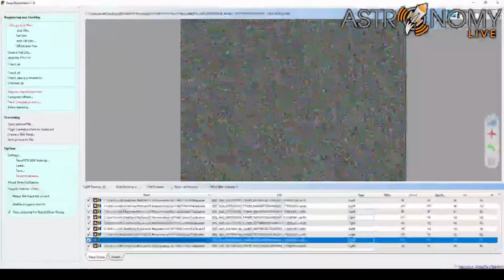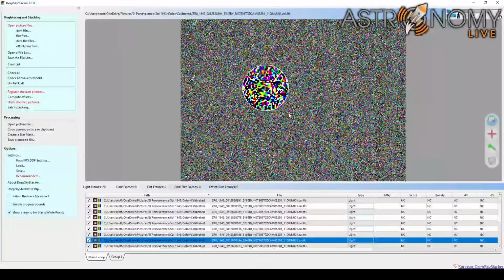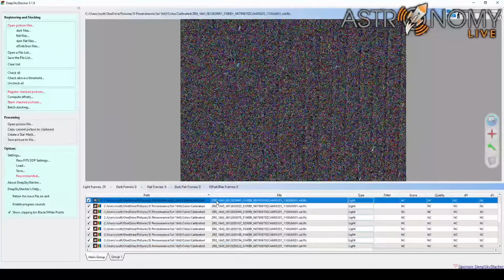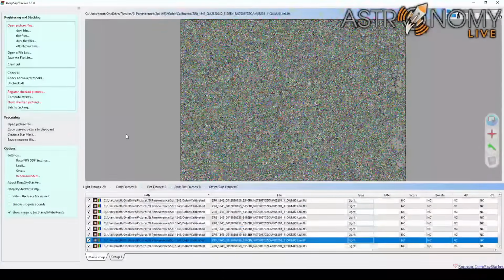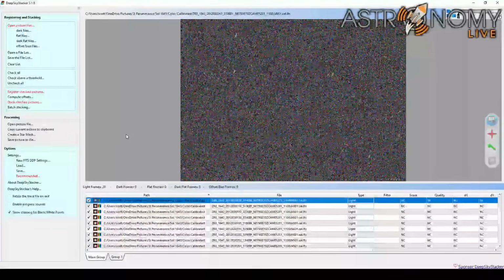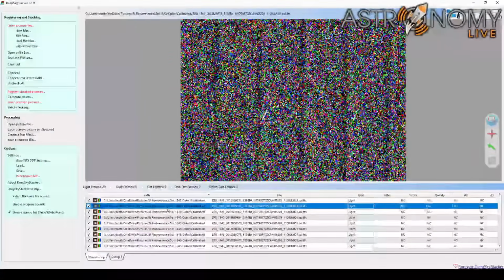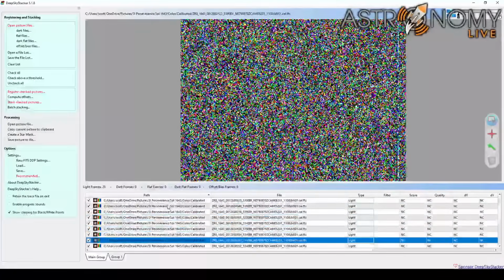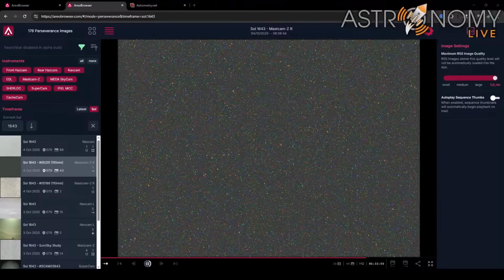So let me bring Deep Sky Stacker over here. Now you can see it's really, really noisy here, but keep an eye on the noise profile. It's not even constant. It's shifting over the course of the images. The overall noise profile is not even constant. And if I zoom in a little bit, maybe it's easier to see. But yeah, there's a variation over time as well. So pretty nasty to deal with.